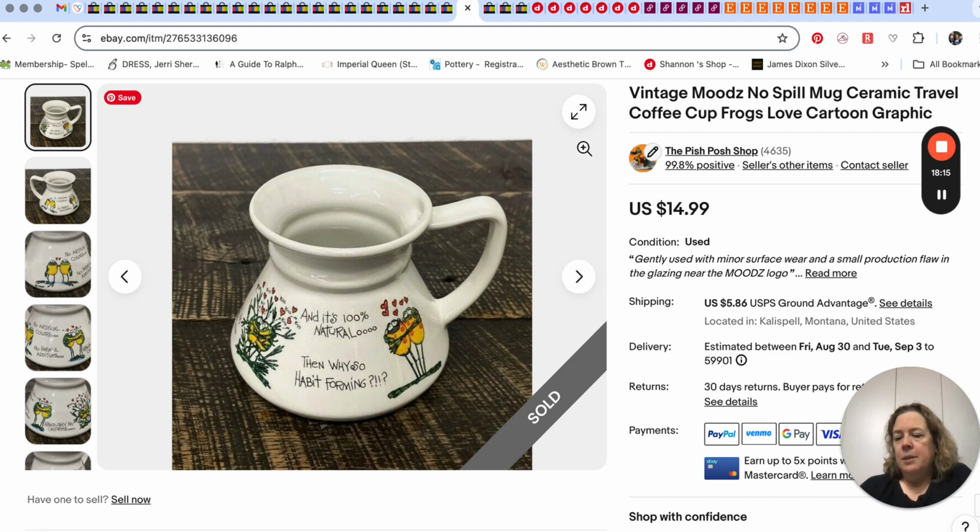This mug sold for $12. It got picked up just because it's our favorite style. One of our favorite styles of mugs to sell is these no-spill wide bottom mugs. But this one had a kind of cheesy little cartoon frog thing going on with it. The brand was Moods with a Z, and it sold for $12.